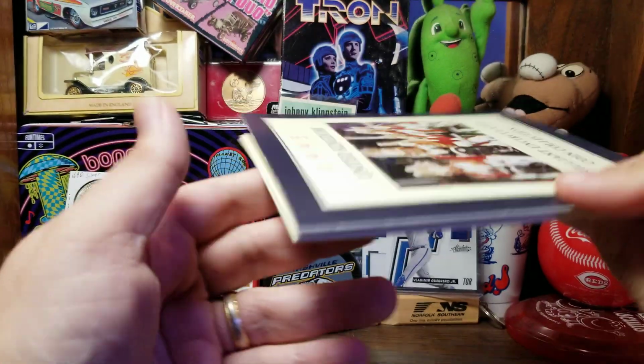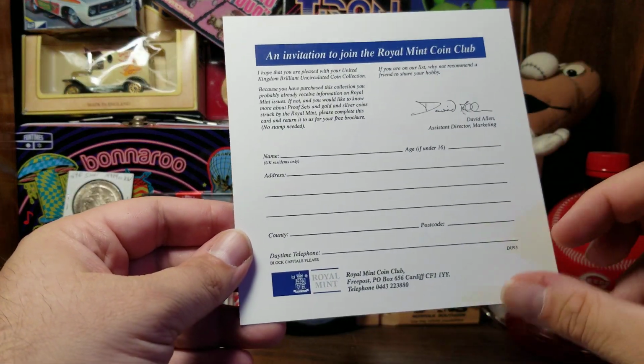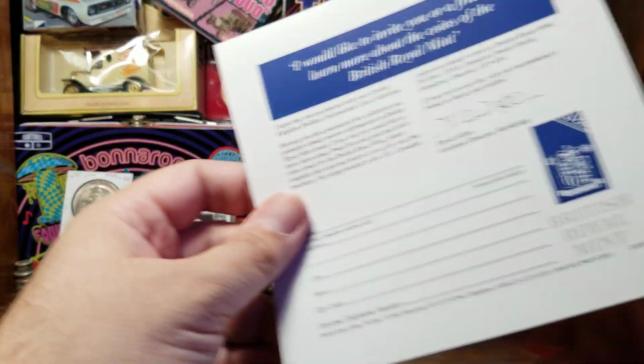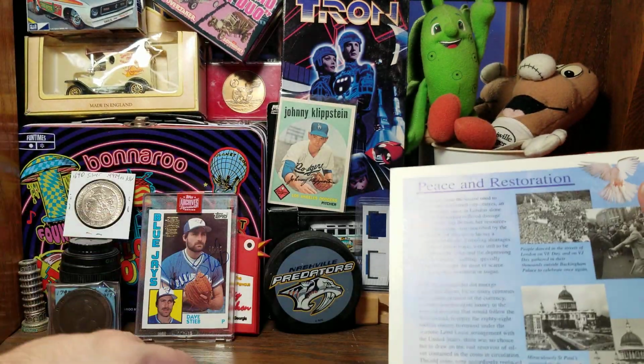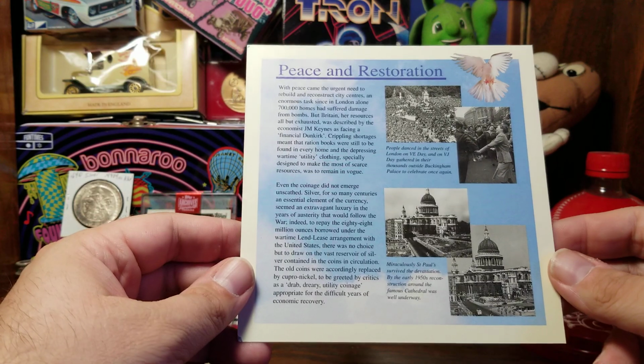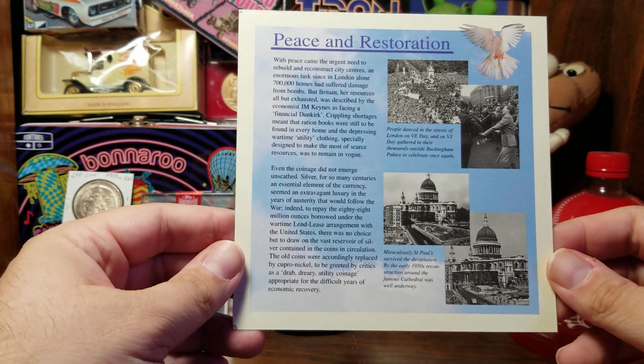And let's see if there's anything I missed inside there. There is not. It did come with an invitation to join the Royal Mint Club. I'm guessing that is out of date, or at least not active, and I can't send that in from the United States. But here is a card describing peace and restoration.